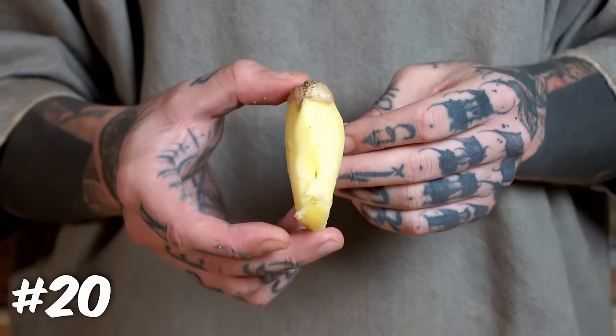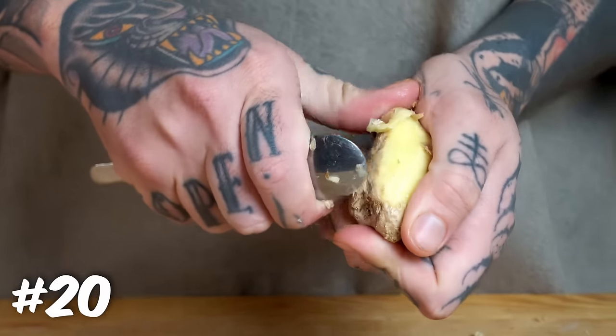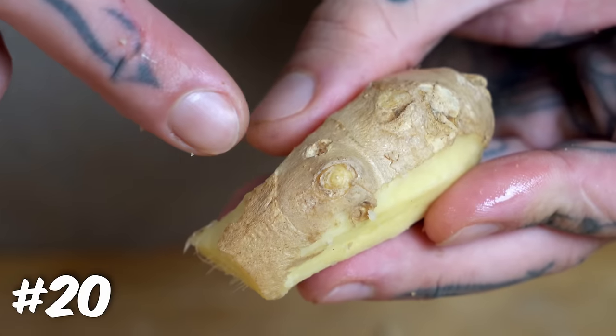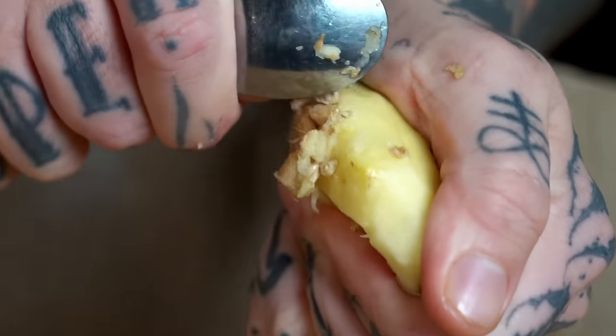The right way to peel ginger. All you need is a spoon and slowly scrape off the peel of your ginger root around the eyes, which are the parts used by your ginger root to sprout new roots and stems.